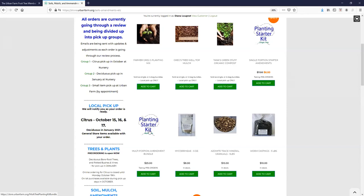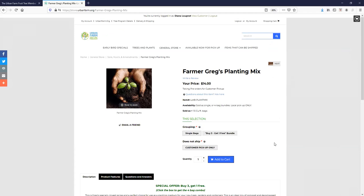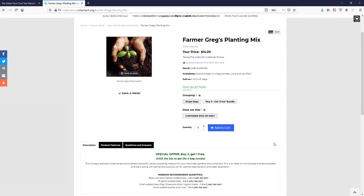This is Farmer Greg's planting mix. This is something that our friend Emily Rocky down at Tank's Green Stuff did for us a few years ago. It is a mixture of 40% compost, 40% composted pine bark, 10% cocoa peat, which is cocoa coir or cocoa husks that have been shredded, and 10% perlite. It's a really good product for this.